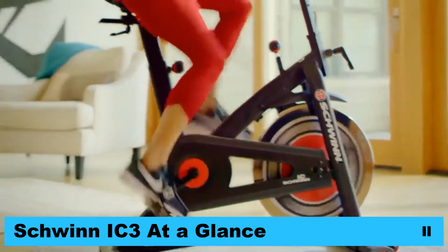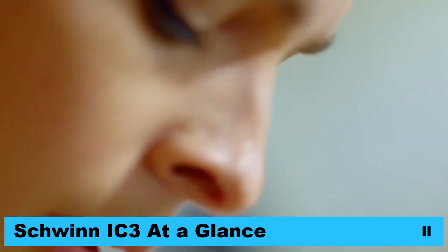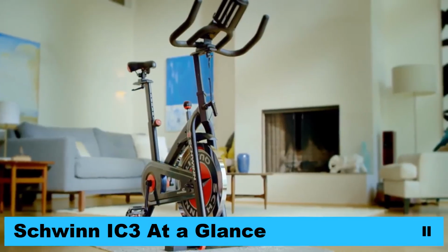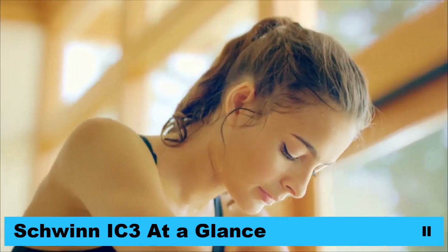Maximum adjustability, unlimited resistance, outstanding comfort. If you're a serious cyclist looking for serious value, you'll find it in the new Schwinn IC3 indoor cycling bike. Just one more way you can count on Schwinn for the good life.